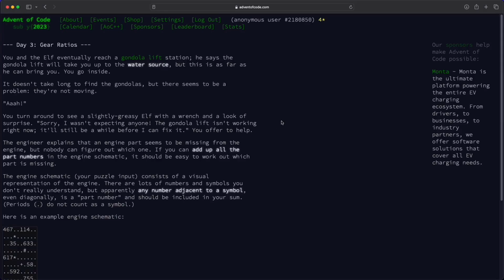Day 3, Gear Ratios. You and the elf eventually reach a gondola lift station. He says the gondola lift will take you up to the water source, but this is as far as he can bring you. You go inside. It doesn't take long to find the gondolas, but there seems to be a problem. They're not moving. You turn around to see a slightly greasy elf with a wrench and a look of surprise. "Sorry, I wasn't expecting anyone. The gondola lift isn't working right now. It'll still be a while before I can fix it."